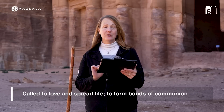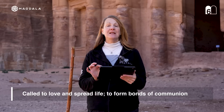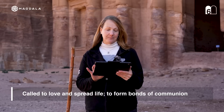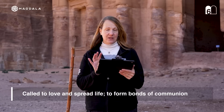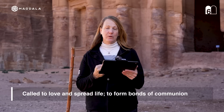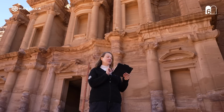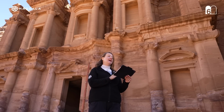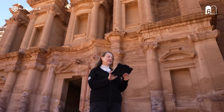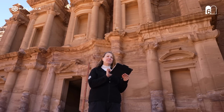So we're called to love, and that means participating in him, called to spread life and love. That means to procreate and to make bonds of communion with one another. And so that's why understanding all of this, our sexual identity, and identifying with who we really are as man and woman is so important. There's a moral difference, a physical difference, a spiritual difference between men and women. That's what's revealed in Genesis 1. And this is so important in the world today.